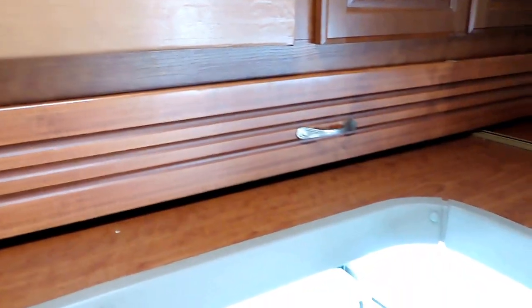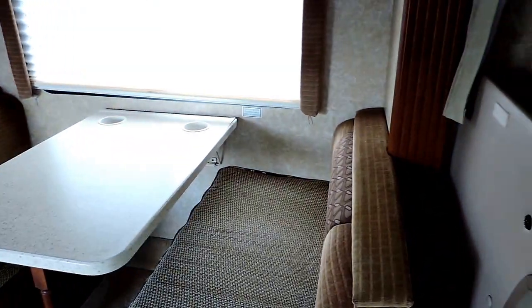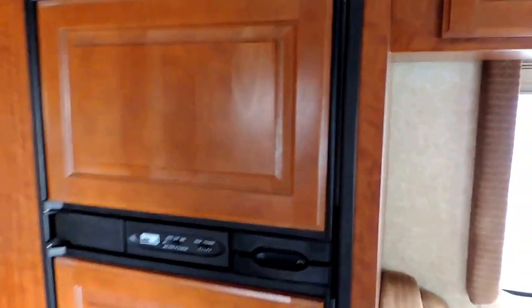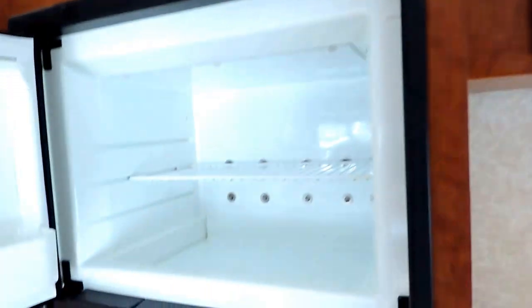Up front, pull out bed here, very nice, tucks in out of the way. Dinette booth here on the right, very nice as well. Dinette booth makes into a bed, has a refrigerator. Also on this side, refrigerator and freezer.